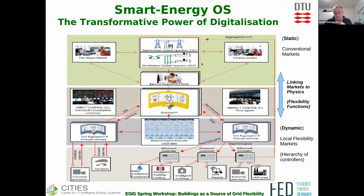So that's where we set the price level, I would say. But what I'll focus on today is the lower level here. And the lower level here, we have the buildings and wastewater treatment plant, for instance. And above this, we have the distributions, the power distribution system operator, the DSO.